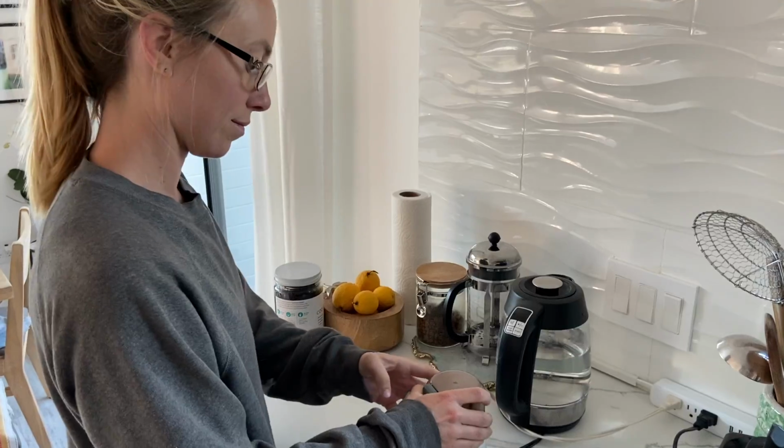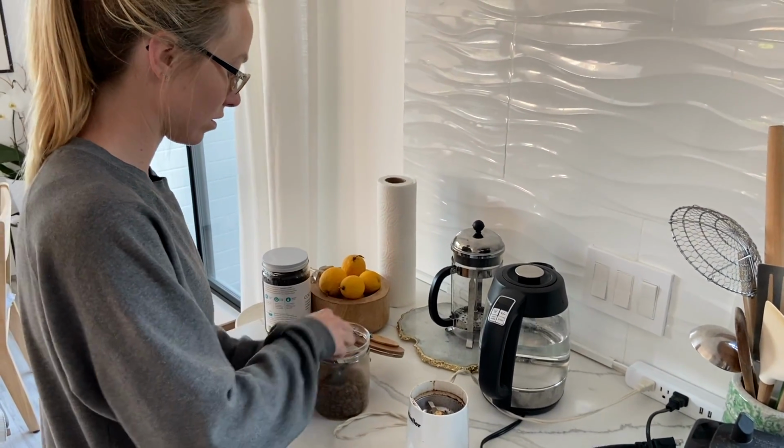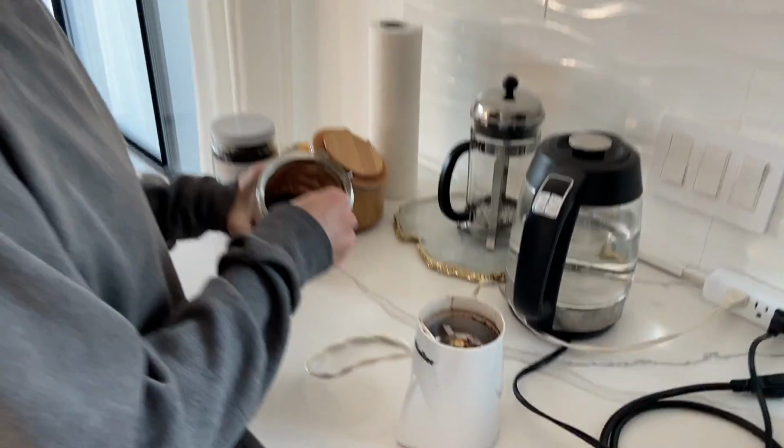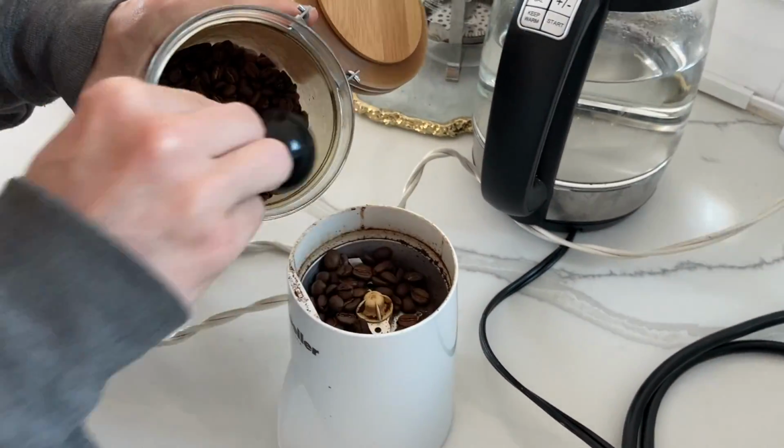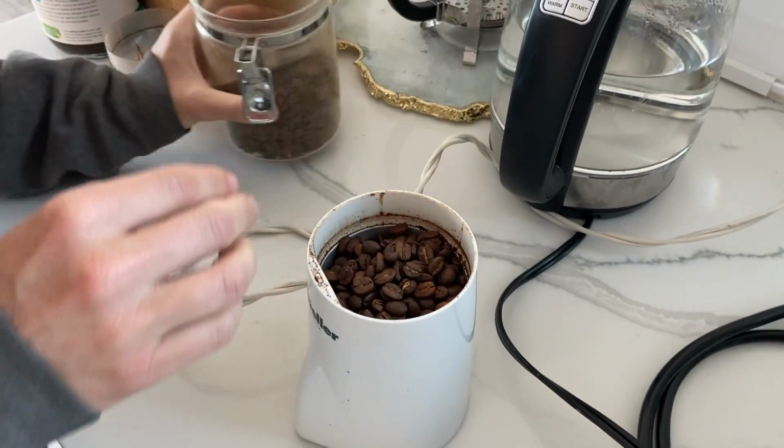Now I freshly grind my coffee and make it in a French press. This is just my preferred method. You don't have to do it this way. I just really like the ritual of it. But freshly grinding coffee does help to prevent the oils within the coffee from becoming rancid and oxidized.